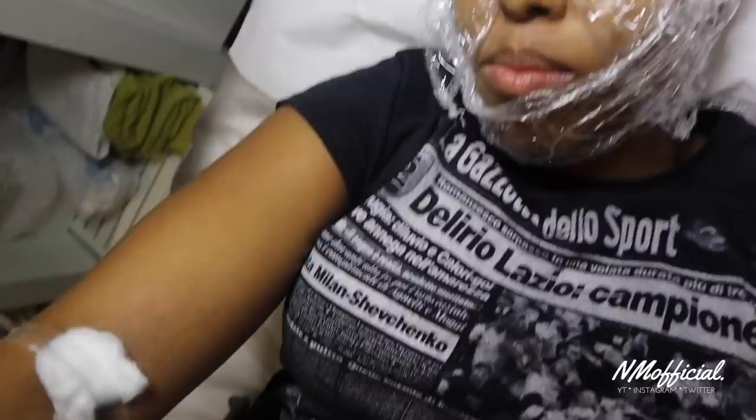Okay guys, so they just drew my blood from my elbow there. Let me just show it to you guys. They just drew some blood, and what they're gonna do is they're gonna spin the blood. I don't know what that even means, but I'm going to assume they're physically spinning the blood. I don't know, take out the oxygen, put the oxygen, I don't know.